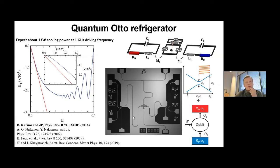there are that, of course, one can model this system quite in a simple way. What happens is that if you change this flux, for example, in a qubit such that the qubit is in resonance alternately between the right resonator and then the left resonator, then you are carrying heat from the system on the right, which has a lower frequency, to the system on the left, which has a higher frequency.